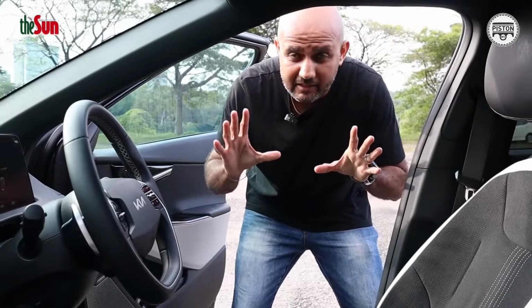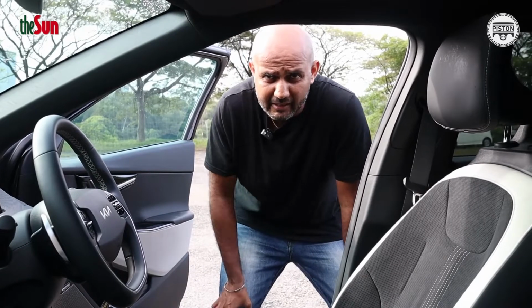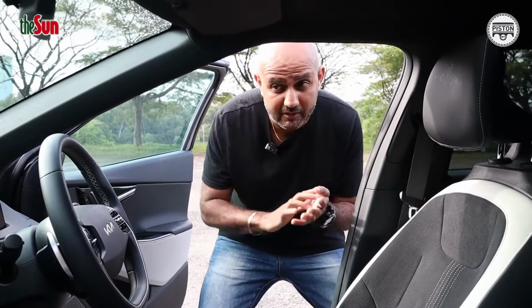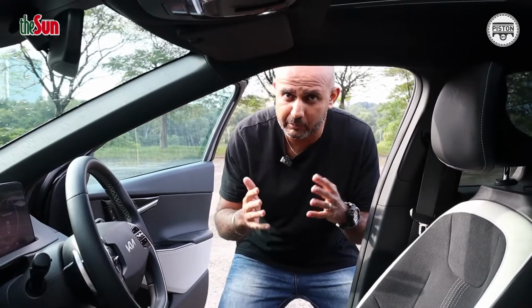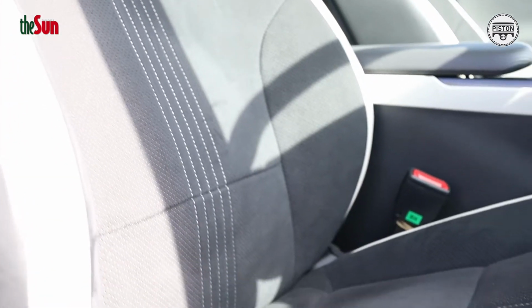Now the interior is quite obviously a very nice place to be in, and it's made out of recycled materials because, hey, that's what EVs are all about, right? Saving the planet. So what better way to save the planet than to use recycled materials? So the entire interior is made out of stuff that has been used before, including the seats. The seats are actually quite nice to look at, very nice to sit on as well.